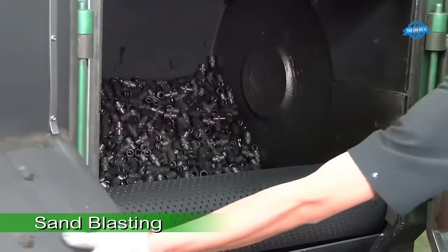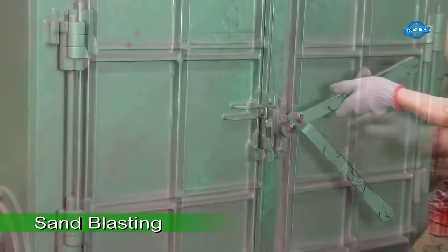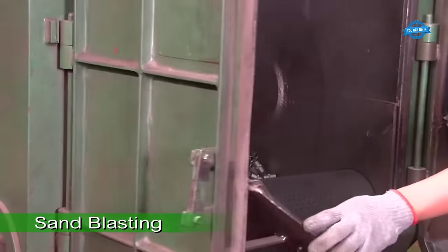Sandblasting. The socket is subjected to a sandblasting procedure to clean the carbonized surface. This process optimizes the effectiveness of the subsequent surface treatment.